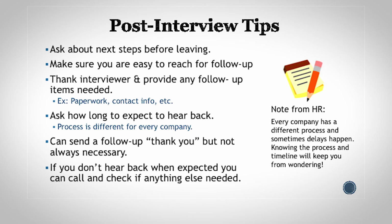And another tip from our HR department, every company, again, has a different process, and sometimes delays do happen. If we have an employee issue, HR issue, that kind of thing. Some things are time sensitive that take precedence, but we will work on your hiring process as quickly as we can. So knowing the timeline and what to expect is beneficial to you. And of course, like I said, you can check up, make sure they have everything they need to finish up that process.